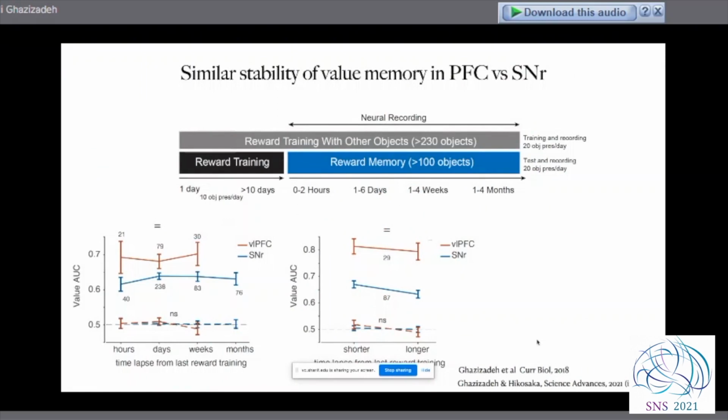This is a slide, I'll pass on it. This is about how long these two structures keep the memory. We've reported the VLPFC results previously in this paper, but in the current paper, we are comparing the longevity of the memory in PFC and SNR over time. So let's say you train an object with reward, and then you wait hours, days, weeks, and months, and then you bring back the monkey, which has never seen the objects during this intervening time, and you test the neural firing in PFC and SNR. You see a retention of memories for months, which is amazing, for both VLPFC and for SNR.